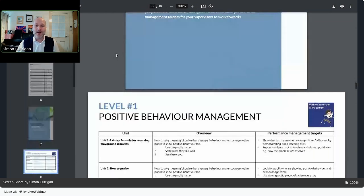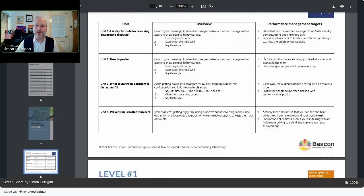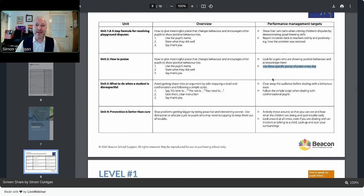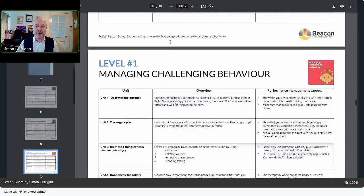And then what you've then got for every single module is an A4 grid that tells you what material, what strategies, what information, what ideas are covered in every single video, and then concrete implementable performance management targets. So here's a simple one. Use 3 specific pieces of praise every day. Actively moving around so we can spot trouble early and see what the children are doing. These are all simple, visible things that we can go out on the playground and agree they're being done or not done. And then it goes on and on.